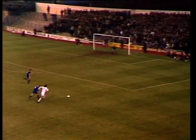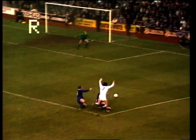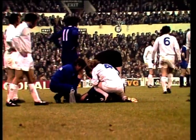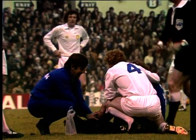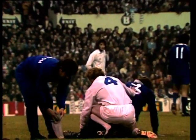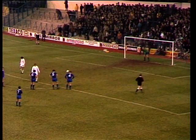Here's Lorimer. Lorimer getting past Clements. Lorimer goes down. Penalty. Another penalty. This time for Leeds. Clements hustled by Lorimer. Watch again the tackle. Mr. Burns awards his second penalty on the stroke of half-time. Roger Kenyon is, I think, the man down. Let's see what happens here. Now, Mackenzie caught Kenyon. The penalty is about to be taken.